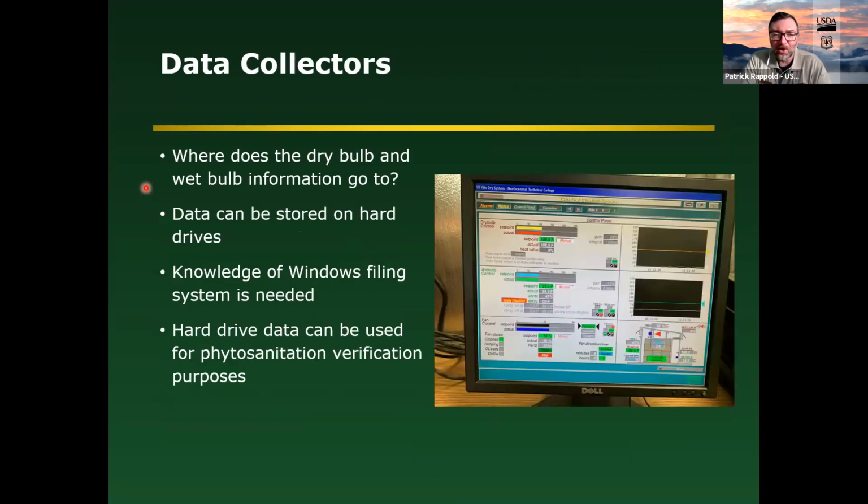So where does the data go? How do you maintain it? How do you keep it? And so we'll also be building upon this data collection philosophy, this data collection application. Most dry kilns these days that you can buy commercially do come with a PC Windows interface.